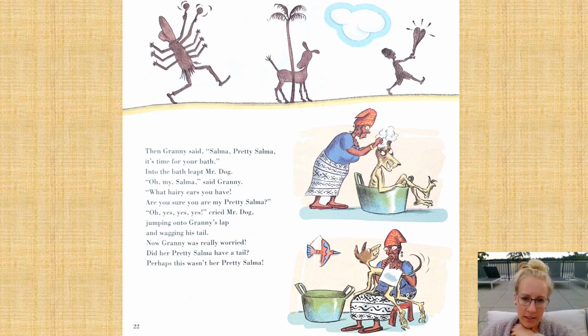Then Granny said, "Selma, pretty Selma, it's time for your bath." Into the bath leapt Mr. Dog. "Oh, my Selma," said Granny, "what hairy ears you have. Are you sure you are my pretty Selma?" "Oh, yes, yes, yes," cried Mr. Dog, jumping into Granny's lap and wagging his tail.